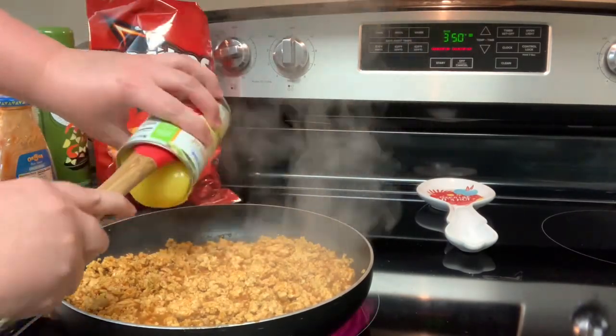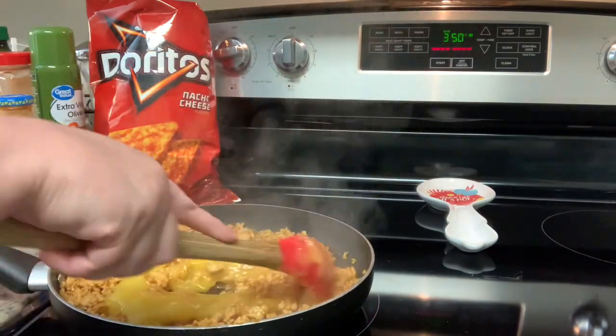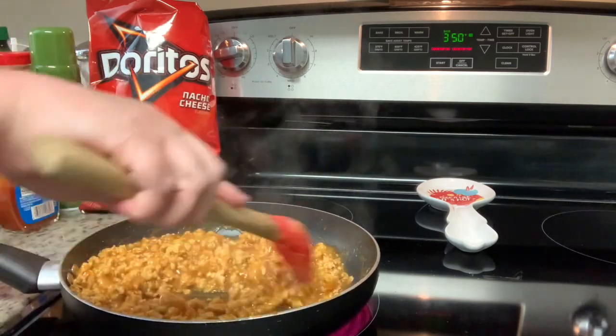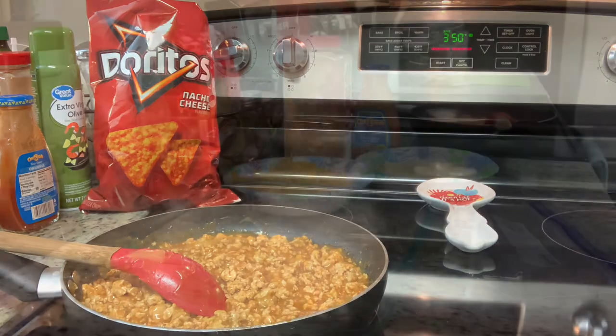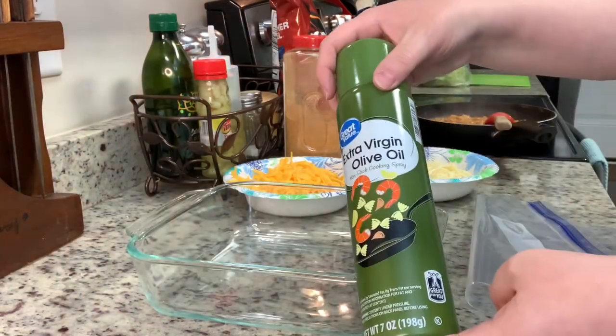Next, I'm going to add that can of cream of chicken soup, stir it around, and just cook that for a minute or two just to allow it to warm up. Now, if you don't like cream of chicken soup, I'm sure you could probably use cream of mushroom or even the cheddar cheese soup. That'd probably be good in this. Now I'm going to layer the casserole together. I have my oven preheated to 350 degrees.